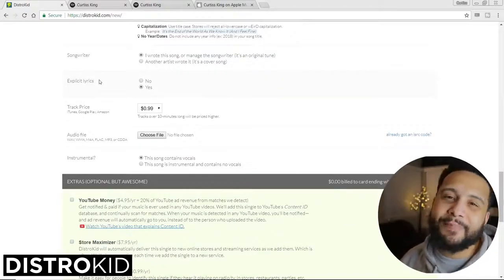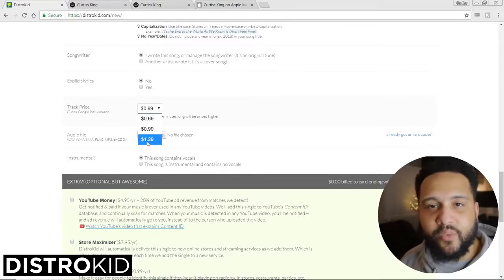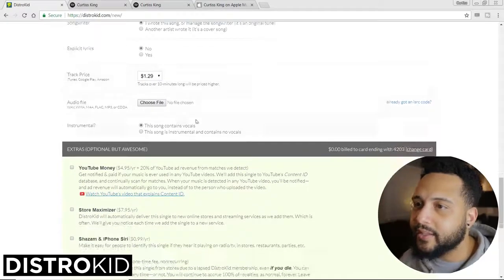Next section, does it have explicit lyrics? This song doesn't. And I don't appreciate DistroKid assuming already that I got explicit lyrics. It don't. I'm sorry, fam. Next section, the price. What you want this money to be worth? You want this thing to be 69 cents and you want it to be $1.29. Let's make it $1.29. Feeling fancy.